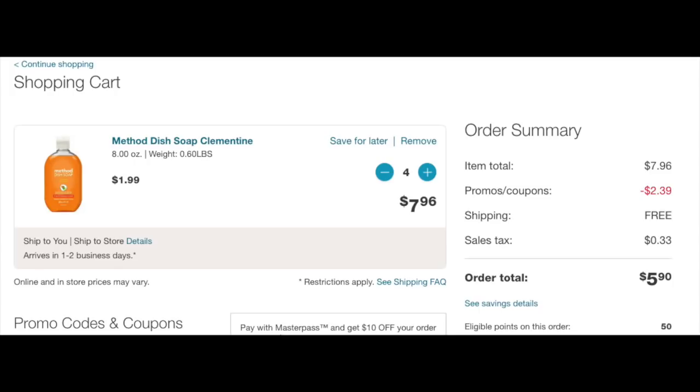So as you can see, we added 4 to the basket. With the sales tax, it is 33 cents. So I would definitely use $5 of points. It would drop it down to 90 cents out of pocket I would have to pay for this order. And boom, there it is. 4 hand soaps. I'm losing 5,000 points, but paying 90 cents out of pocket, which is not bad.